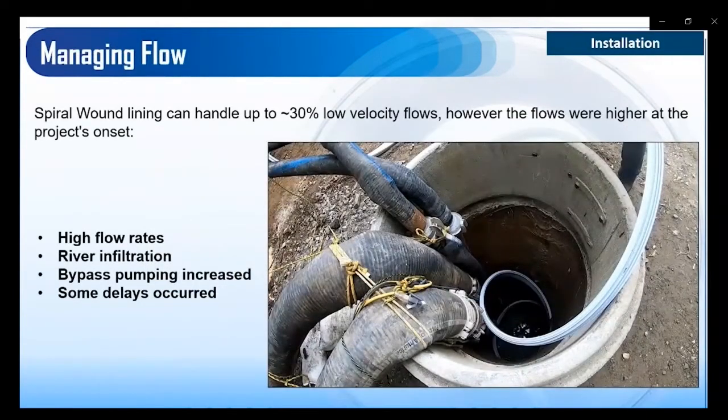One of the first challenges associated with this project was the proximity of the lines to the Chattahoochee River. As we discussed earlier, the spiral wound process can be accomplished with low velocity flows up to 30% of the host pipe capacity. In the case of this project, a modified bypass was installed that allowed some flow to continue. While some delays to lining did occur due to rain events, when it was necessary to allow all flows to move through the pipe, that being the normal flow, as well as the increased flow from the rainwater events.